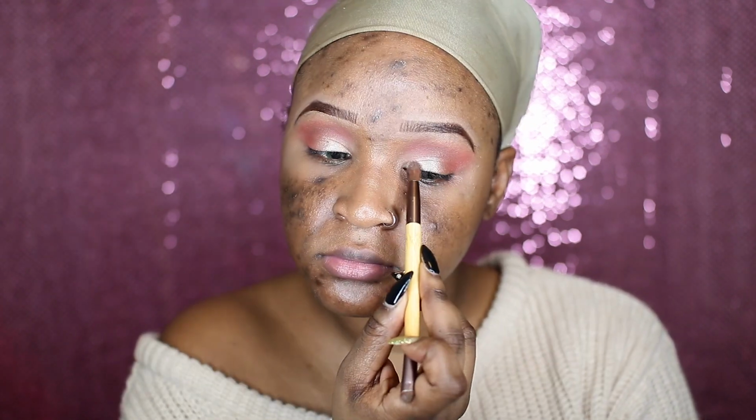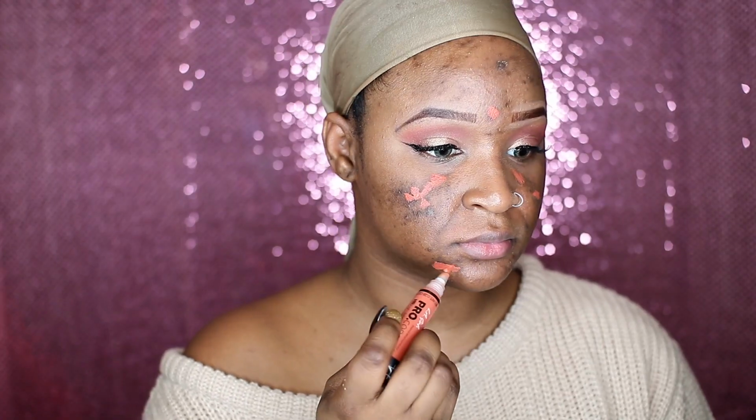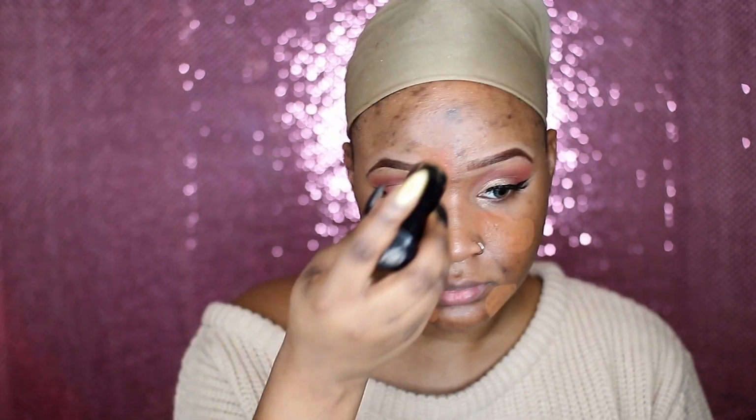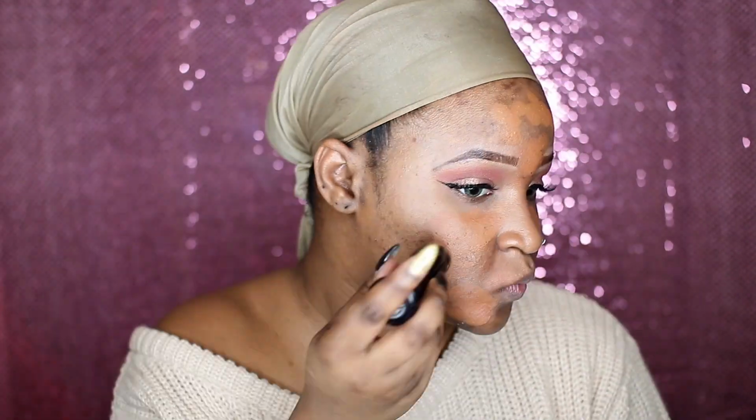I'm adding eyelashes and eyeliner off camera, and now we begin to color correct, and I'm actually going to apply two other Black Opal products on top of my color corrector. One is a Black Opal concealer, and then I go ahead and use the Black Opal stick foundation as more coverage for my acne scars.